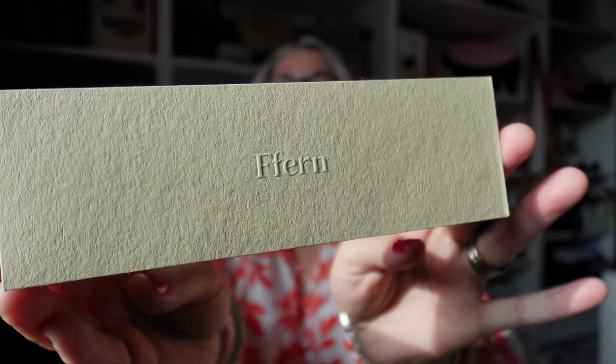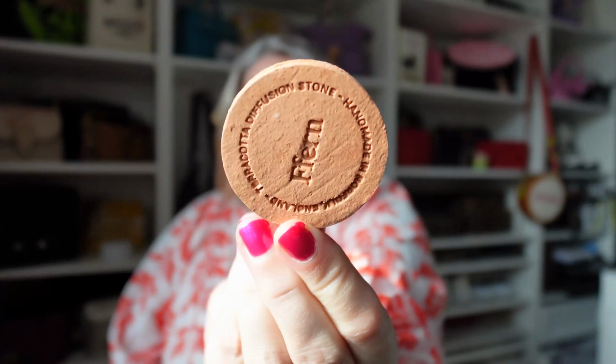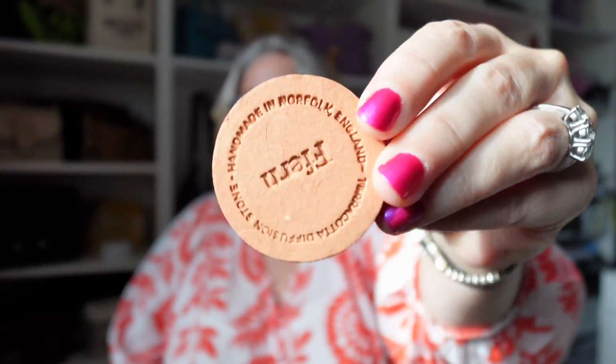This is the little extras box that contains the sample. And there we go. So this is a little kind of, I don't know what you would call it, terracotta ceramic thing. And what you're supposed to do with this is spray it, and then you can leave it on your desk or in some drawers or something like that, and it will hold the perfume and release it over time. Now, the first time I did this, I gave it a couple of sprays and the scent disappeared really, really quickly. I wasn't impressed, and then I absolutely doused it, and yeah, it lasted and it worked a lot better that time.